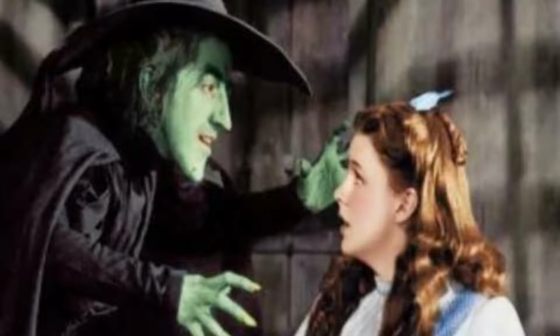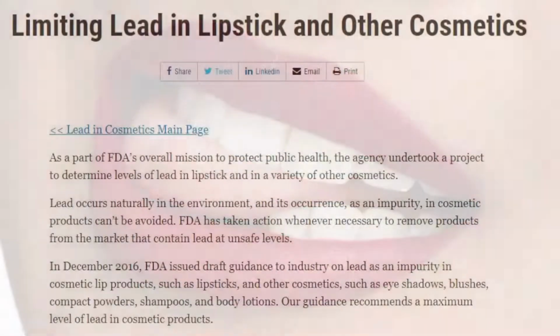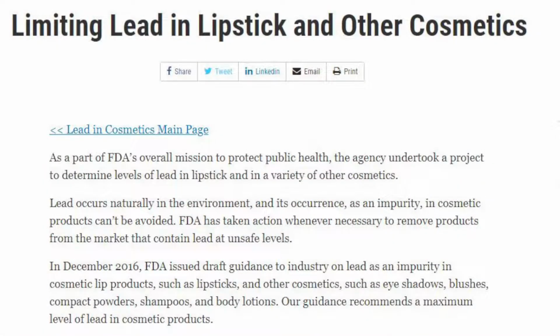Maybe you won't be a movie star, but you still want to look good. But if you do, be careful. Good looks still come with a price. If you enjoy those full, luscious lips that you get when applying your favorite lipstick, keep in mind that, to this day, all lipstick still contains some amount of lead.